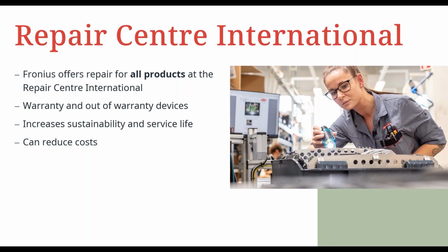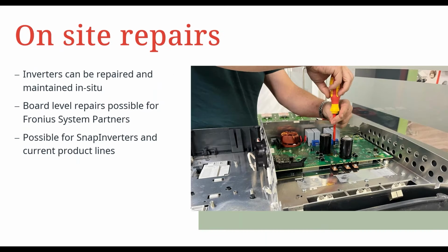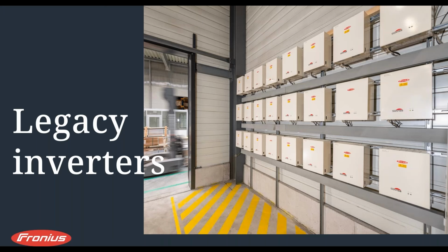This, of course, increases the sustainability of Fronius devices, it extends the service life, and it can reduce costs, in particular for those bigger units where you can return individual components. Of course, if you're an FSP, you can undertake on-site repairs. So if the inverter is hard to access, maybe it's on a rooftop, those board level repairs are the other option available to you. But we do have to see some changes now with our older inverters, our legacy inverters.